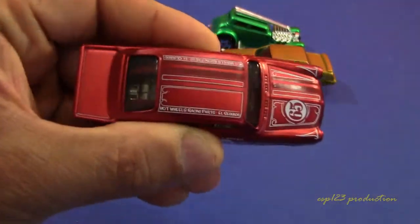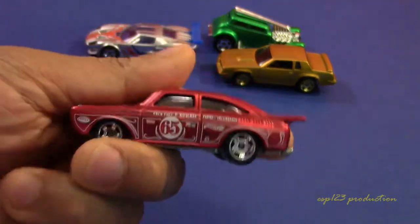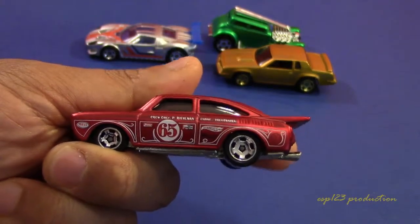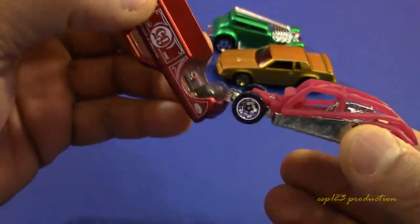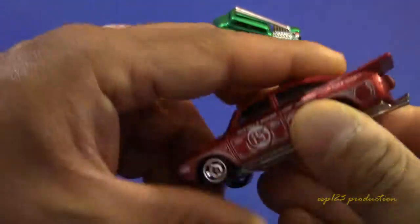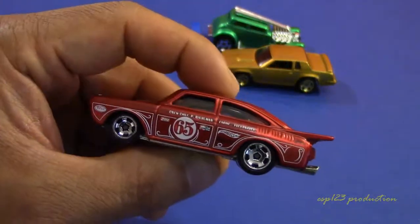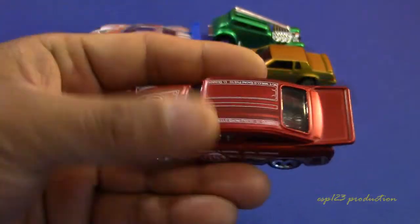And here is the '65 Volkswagen Fastback. Pretty cool looking. And I gotta show you a little secret here. Boink! It opens up. Pretty cool. And it just snaps back in. There we go. And again, this is the '65 Volkswagen Fastback.